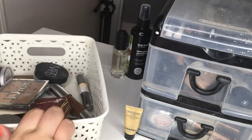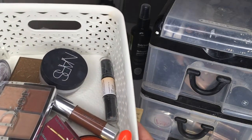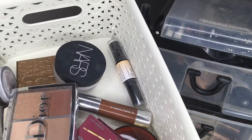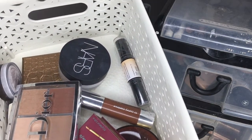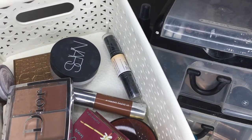Then here is my bin basket. I think I got this from Walmart maybe, or Canadian Tire. I don't know, one of those stores. Bin basket of complexion. So this is contour, bronzers, and powders, like setting powders.